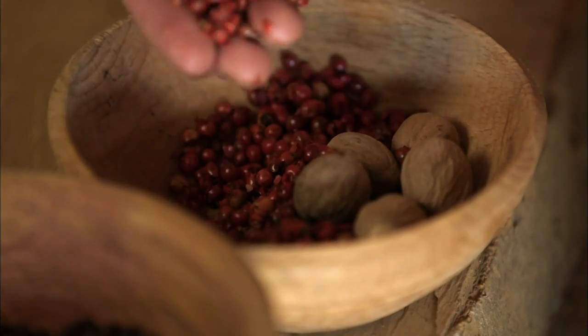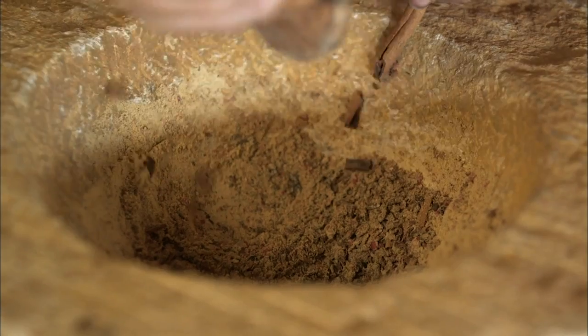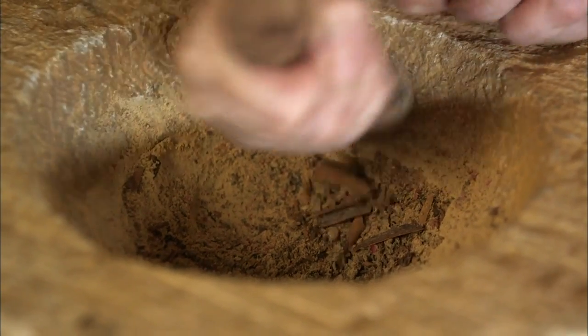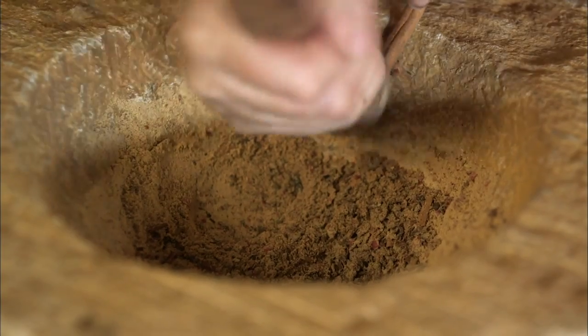Gingerbread also included nutmeg, red peppercorns, cloves, and cinnamon. The extreme expense of something like this, and I do mean extreme expense, meant that the only people who could afford it were the nobility and royalty. You were, after all, eating something that was worth more than pure gold by quite a long way.